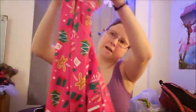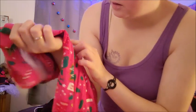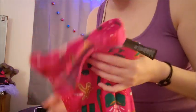Walmart, $10. These adorable leggings. And they have, let's see, what do they have on them? They got Christmas tree, presents, hot cocoa, candy cane, mittens, the peace symbol, stockings, a Christmas hat, mistletoe, and gingerbread man. And they're pink, so a lot of the things don't actually show up on them because pink and red kind of blend in together.